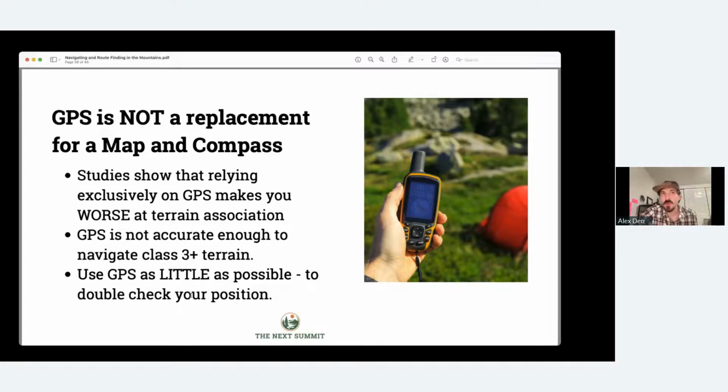Which means when you're navigating through nasty class 3 terrain, where you have to be within 5 to 10 feet of the exact route, or else the route gets very dangerous, you need that level of detail. It's not enough to just look at a GPS map on a peak like Long's Peak or a class 4 peak. You need to be able to look around you in real time and make those terrain association insights.